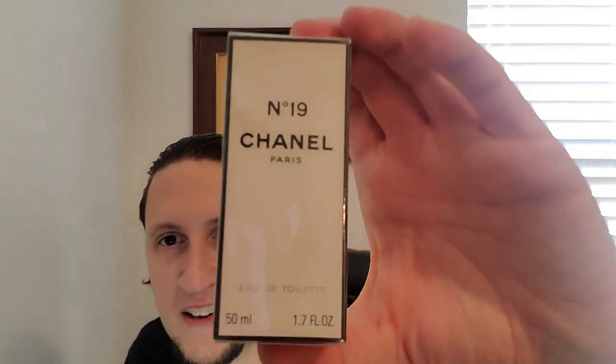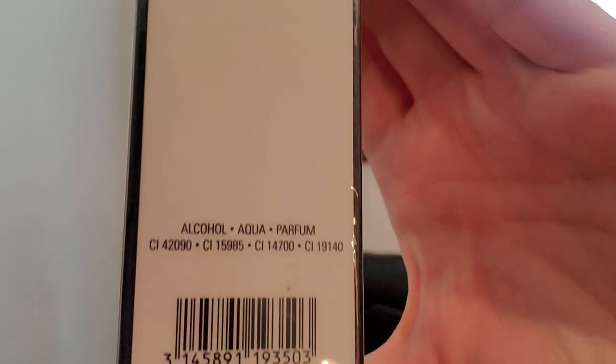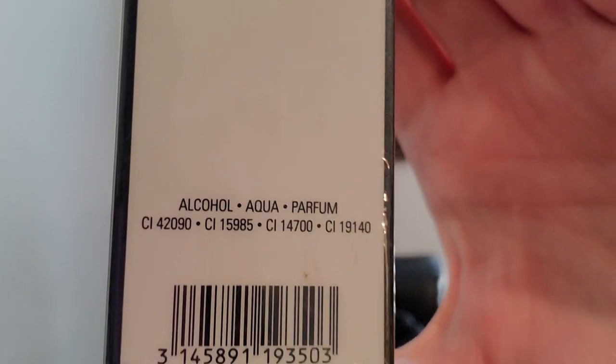Next is another Chanel. And this one actually does have the ingredient list on it. This is vintage number 19 in the Splash 50 ml with the short ingredient list. Oh God, this is turning into like perfume porn here, isn't it? But I am loving this. It's never been opened. I have half a mind to leave this sealed.